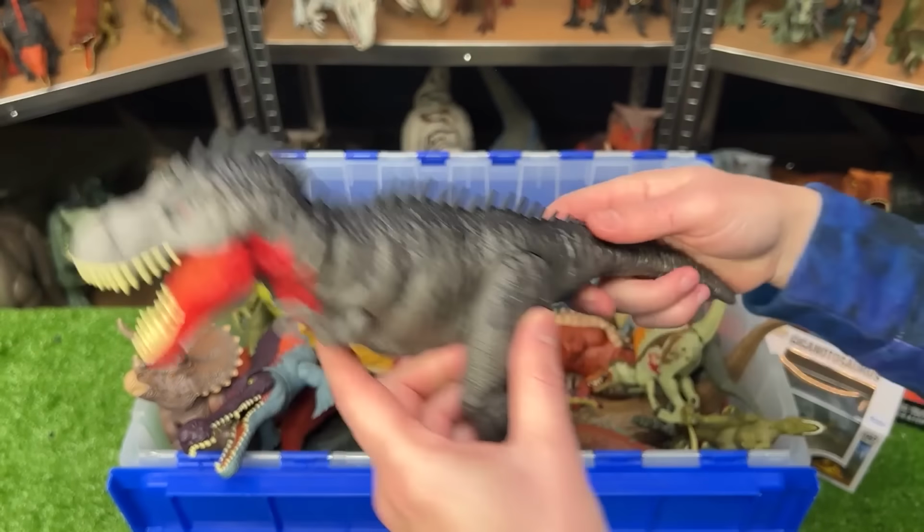Watch out, we've got another Tyrannosaurus Rex figure. This one also has the battle damage on both sides of its body that you can turn on and off. Plus, the rest of its body is very posable as well.